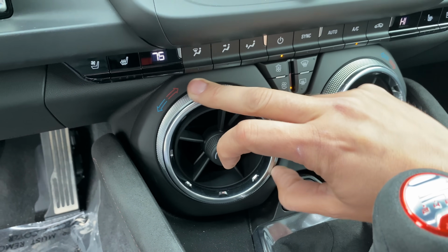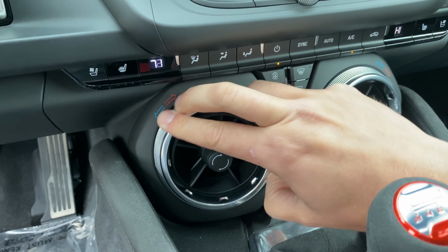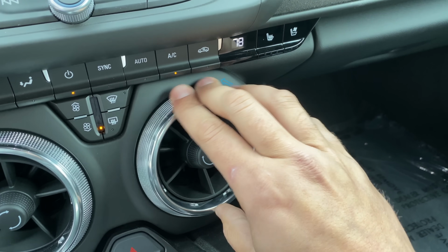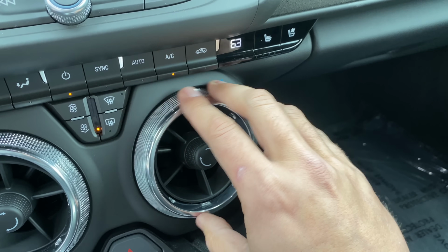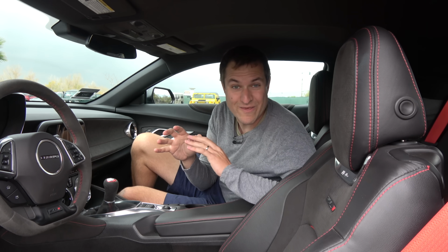colder. This is a great idea and it saves them from having to put an extra button or switch in the center and make things more complicated. They've just integrated it into the rim around the climate control vents. That's brilliant. Another unusual Camaro climate control item is how you adjust the fan speed.